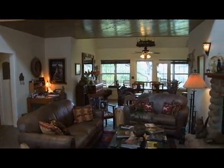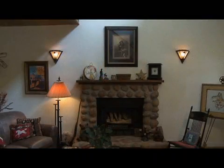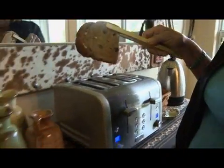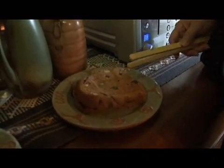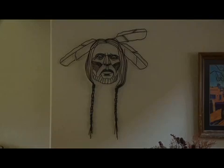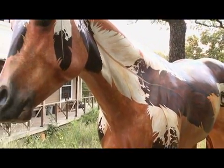With Native American and Western art adorning the walls, there's a nostalgia that lets visitors get a taste of the local flavor, literally. And this is Big Sky Bakery bread, and we get it fresh. We try to do everything made in Oklahoma, from food to dishes to art. 99% of the art is Oklahoma artists. Including the painted pony that greets you when you arrive.